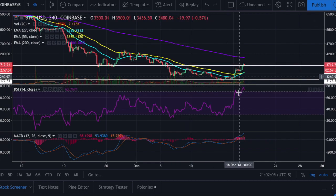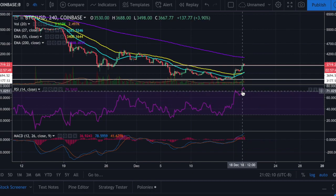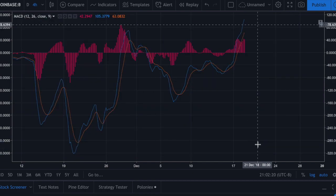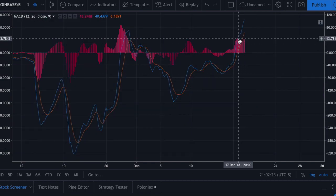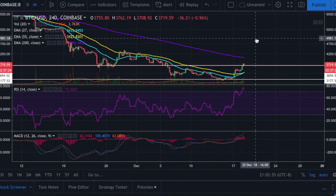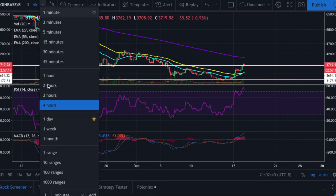Something that I'm noticing here on the RSI is that we are currently making higher highs, but we are in the extremely overbought range. So definitely look for the RSI to cool off before we make any more legs up. Jumping into the MACD, the histogram looked like it made a little bit of a double top, or honestly, it might actually be a lower high on the histogram, just barely. That's starting to show a little bit of bearish divergence, so just be aware of that.